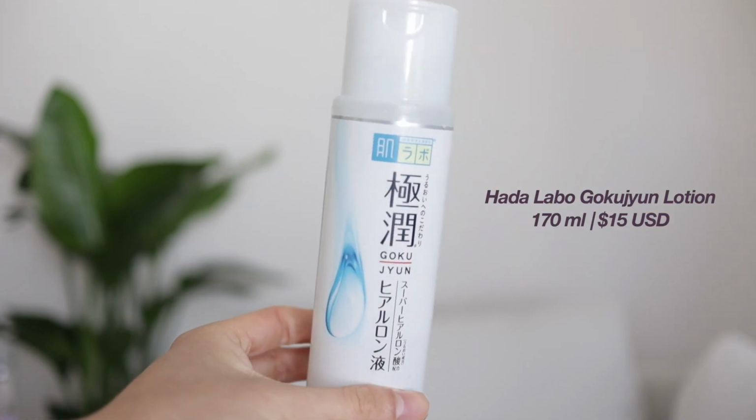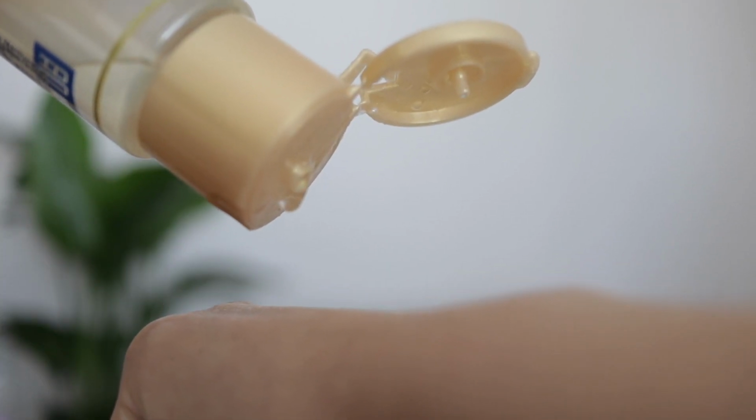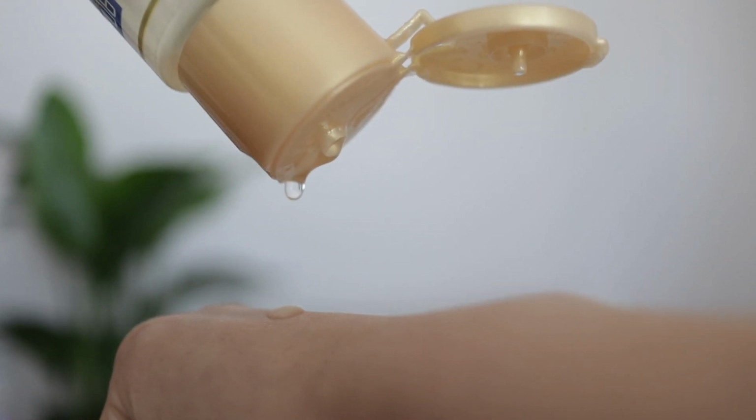So this is their regular hydrating lotion. It's just a very thin, lightweight, pretty watery hyaluronic acid serum. I think this is great for those who have normal to oily skin, since it's such a lightweight hydrating product. Once I finish this up, I personally won't be repurchasing this one because I do prefer their premium version. This one has a much thicker consistency and is a lot more hydrating on my dry skin. It also has a small amount of urea in it, which is also really effective for controlling fungal acne.